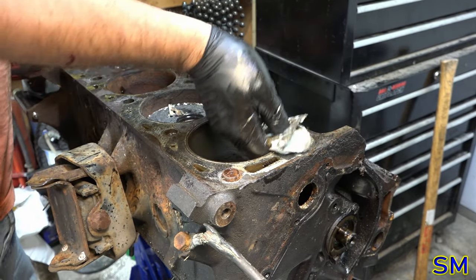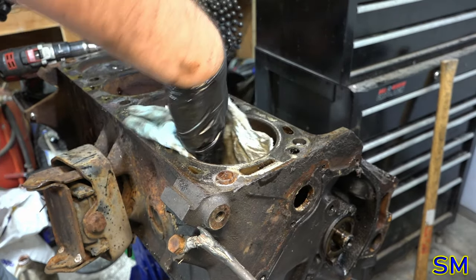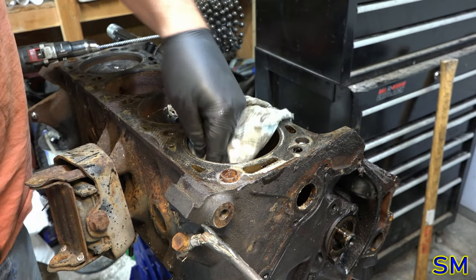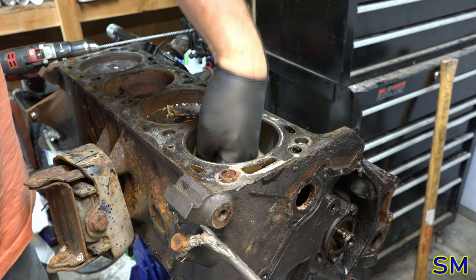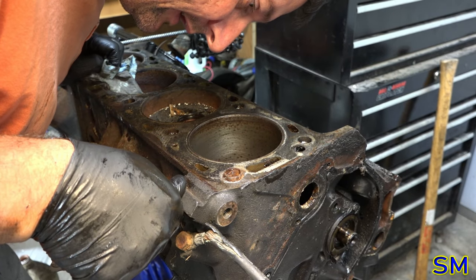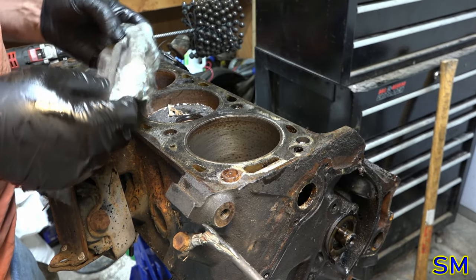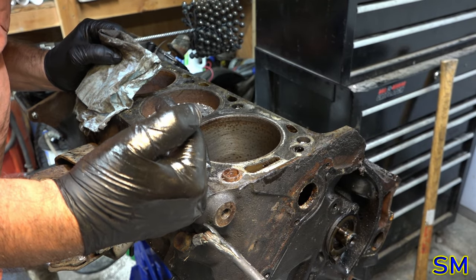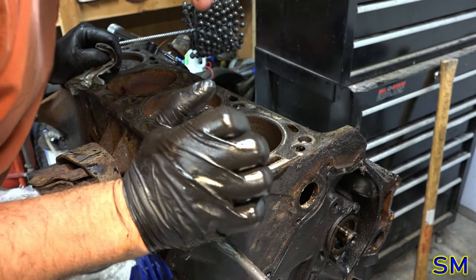Not bad. There's still a little bit in there. A little bit of rust, if I can feel. Oh, yeah. Yeah, we got pitting on our liners. This is not a diesel. This is a gasser, you numbnuts. Yeah, we've got some pitting, which would concern me greatly. Stuff that's sticking out to knock back down, that's okay. But if it's recessed into the cylinder wall itself, that's not good.